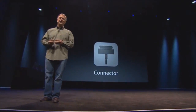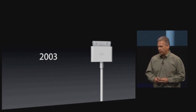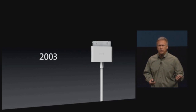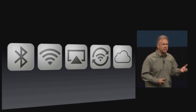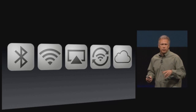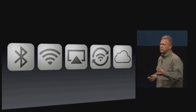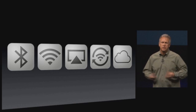The connector. You know, the iPhone, from its start, has used the iPod 30-pin connector, which we launched originally in 2003. And it served us well for almost a decade. But so much has changed since we first created that 30-pin connector. So many of the things we used to do over the wire, we now do wirelessly. We use Bluetooth now to connect to speakers and headphones and car systems. We use Wi-Fi to, for example, do AirPlay to our TV or to our stereo. We can do Wi-Fi syncing to iTunes now. And best of all, with iCloud, we can download all our content wirelessly and even back up to the cloud.